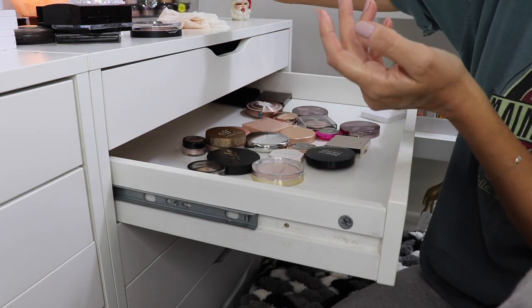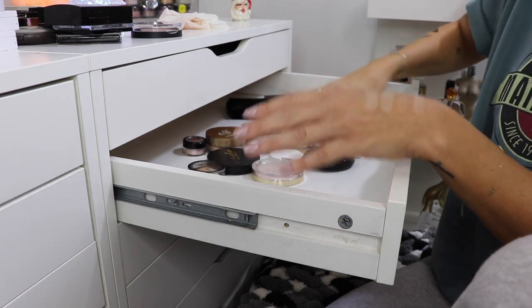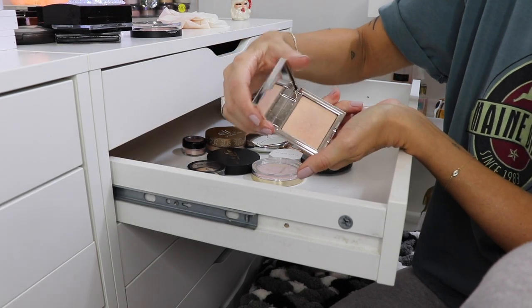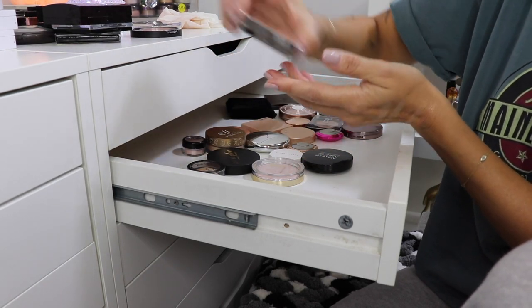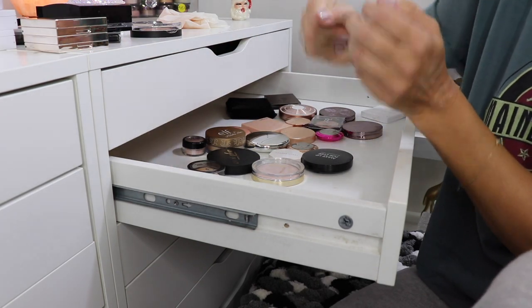But I will get rid of the big one because I have the mini one. Is that it for JOUER? No, we have one more. A big rose gold, Nicole. All right, I'll get rid of this one too, but this was like, I feel like this packaging is, okay, it's the same. Never mind.